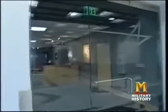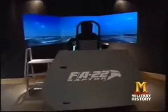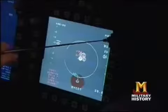Pilots can get a taste of the FA-22's combat prowess here at the Raptor's nest. This cockpit demonstrator shows the advantages of stealth technology in combat. We're going to fly a practice mission here to give you an idea of what the FA-22 is capable of doing. We're at 40,000 feet right now.